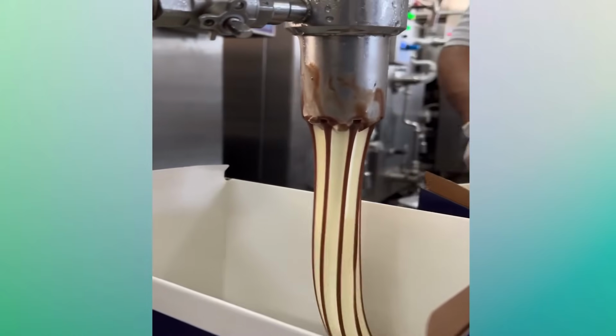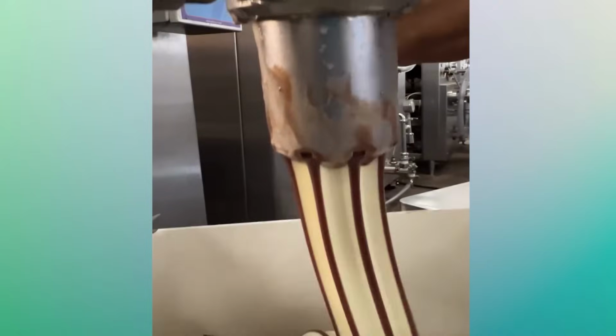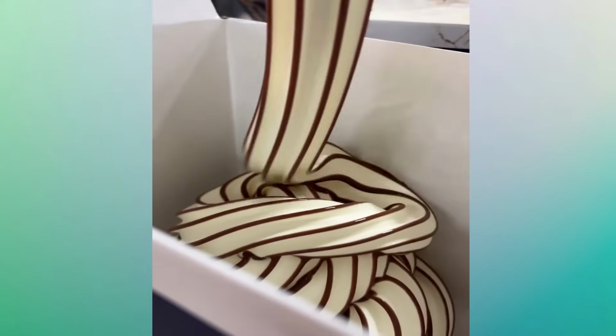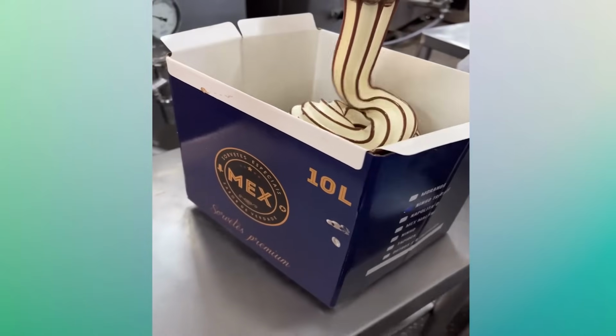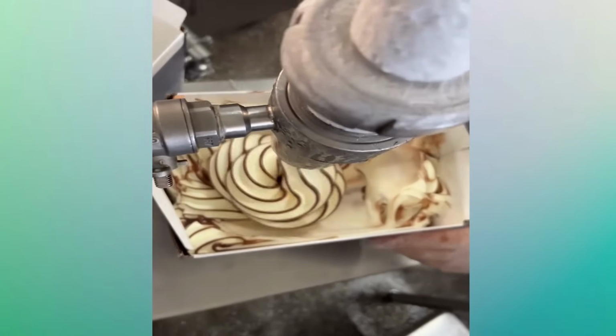As the soft cream fills the box with the precision of a master pastry chef, creating a scene that's so satisfying it should come with a warning label: may cause uncontrollable cravings and an overwhelming urge to lick the screen.